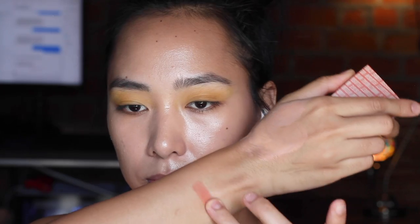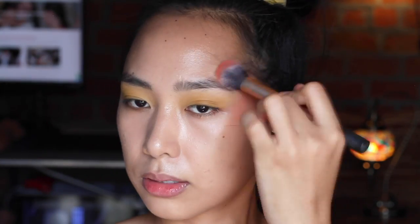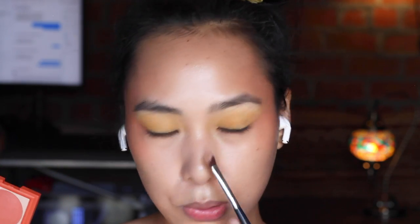Let me swatch it. Okay, very ano siya, coral, peach. I wanna do blush draping with this. And yeah. Para yung yellow, parang ano. Para mag-fade into coral siya. Ang ganda ng combo ng yellow, tapos like coral peach. Okay, I want to put the same shade, itong Luna, dito sa lower lash.